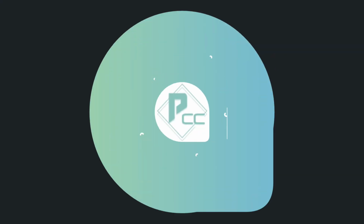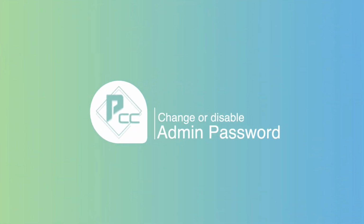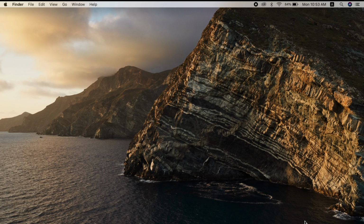Point number 4, what you need to do is to change your admin password or disable it. Doing this is to make it easy for the one who repairs your Mac to access and test your Mac after being fixed. And the other reason is to prevent your Mac password being known to the repairer.